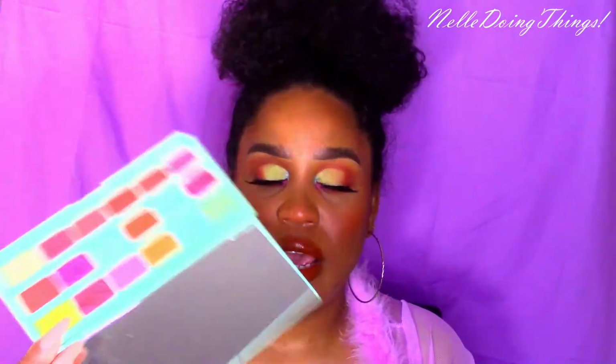But this palette, I feel like it is a cute little accessory just to have for the summertime. To me, would I have bought this if I saw this in the store and could swatch and everything? I wouldn't have. Is it worth the money that I paid for? 50-50.